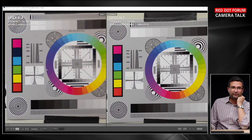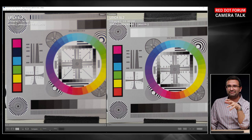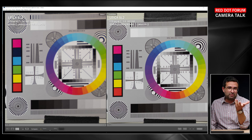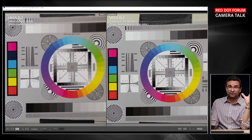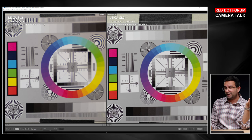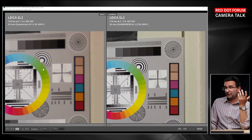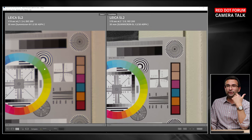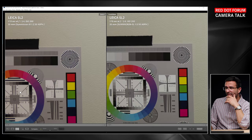The 35 Summicron, this is by design. That's why I try not to be hard on it, because I know what it's supposed to do, just like its predecessor. This lens is designed to have very fast focus falloff corner to corner. That's why the APO exists. That's why the FLE 2 exists. But if that's not your objective, then you wouldn't use this lens. This is a lens really designed for M street shooting, not designed for SL test chart shooting. So that doesn't bother me so much.